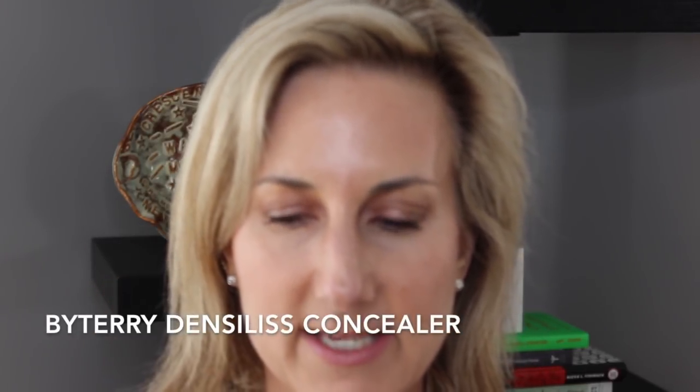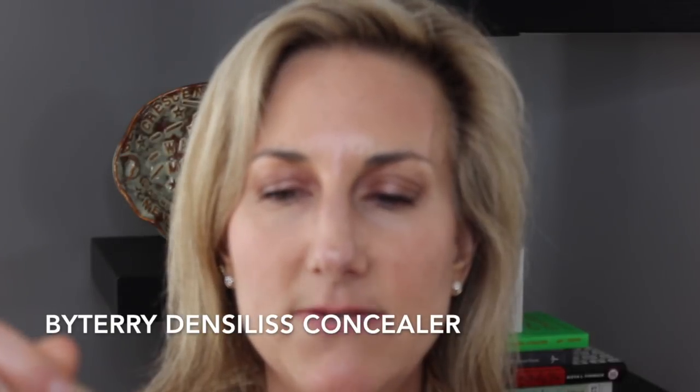Another one that I have had for a while, and I really do love it, is the By Terry Terrybly Densiliss Concealer. I'm in shade 4, Medium Peach, with this one. And you guys, this one would probably be the one I would say is the least crease-prone. So here, number 1 is Almond above, and then I've got Medium Peach.